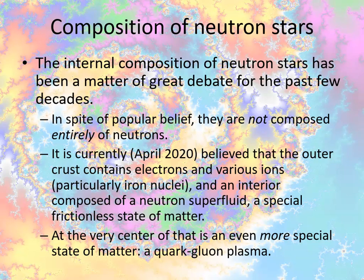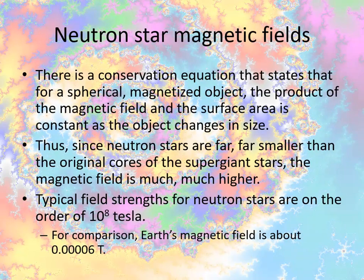I mentioned that quark-gluon plasma before regarding the supernovae. That is something that we are thinking more and more is important. And if that's the case, then we might be able to get a whole lot of the heavy elements from core collapse supernovae after all, as opposed to from merging neutron stars. We're going to talk about that soon.